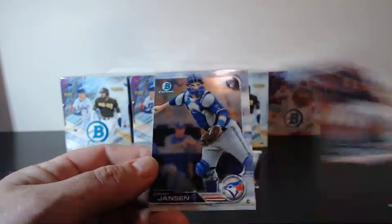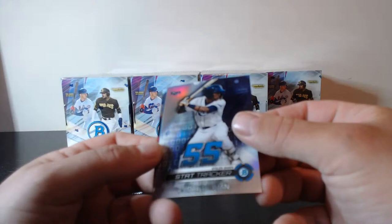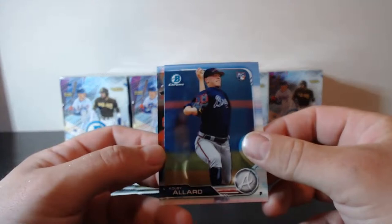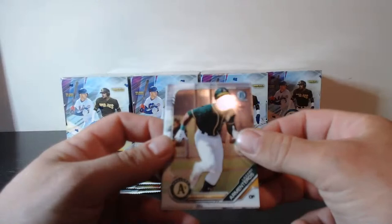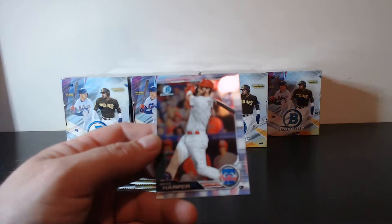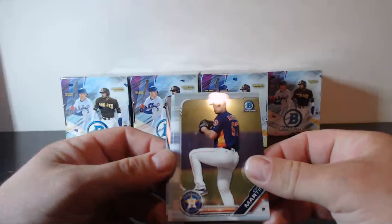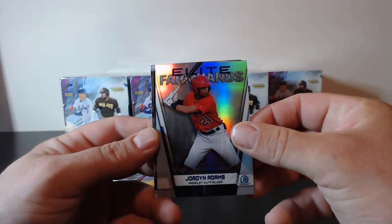Rookie base, Bryce Wilson. Rookie base, Danny Jansen, Toronto Blue Jays. Got Wander Javier base. Hudson Potts base. Stat Tracker, Vidal Brujan, Tampa Bay Rays. Rookie base, Colby Allard. And Willie Adams. Lazaro Armenteros, Tristan Casas, Shed Long, Arizona Fall League, Edwin Encarnacion base, Bryce Harper base. Corbin Martin, Royce Lewis base. Elite Farmhands, Jordan Adams. Chris Bryant and Clayton Kershaw base.